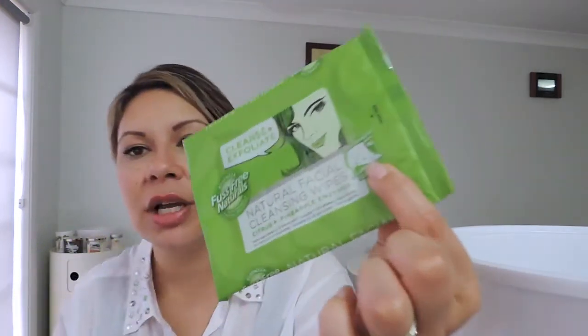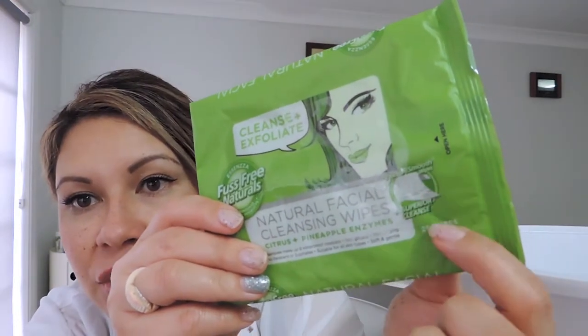It's quite a strong smell, but what I like the best about it is this texture. You can see on there, it's got the texture on the actual wipe, so it's kind of like you're exfoliating at the same time. So that was actually quite nice. But you get 25 wipes. I don't know what they are normally, maybe $5, I'm not sure. Another one, so yeah, stock up.